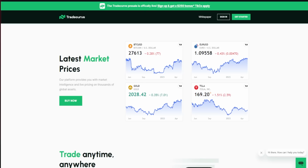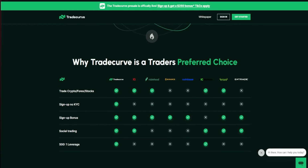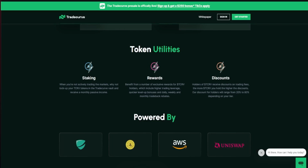The Tradecurve ecosystem is powered by their utility token TCRV, which offers users access to a range of features, including automated trading and AI, the Metaverse Trading Academy, trading competitions, and social trading. By holding TCRV, users can enjoy a range of exclusive benefits, including staking, rewards, and discounts on trading fees. It is a native token of the Tradecurve platform, which serves as the backbone of a decentralized trading ecosystem.